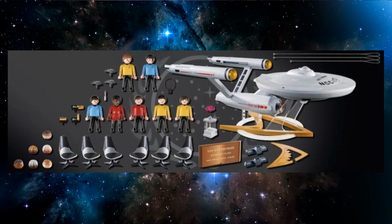As for the accessories that come with it, you get a bunch of phasers, communicators, looks like a universal translator, tricorder, all the figures they mentioned, the dilithium crystal chamber, dilithium crystals, a name plaque for the ship, and then the hanging elements. You get 6 chairs for the bridge, and you get like 6 tribbles. So there is a lot there, and it's something that I think a lot of people will be really interested in to have for their collection.